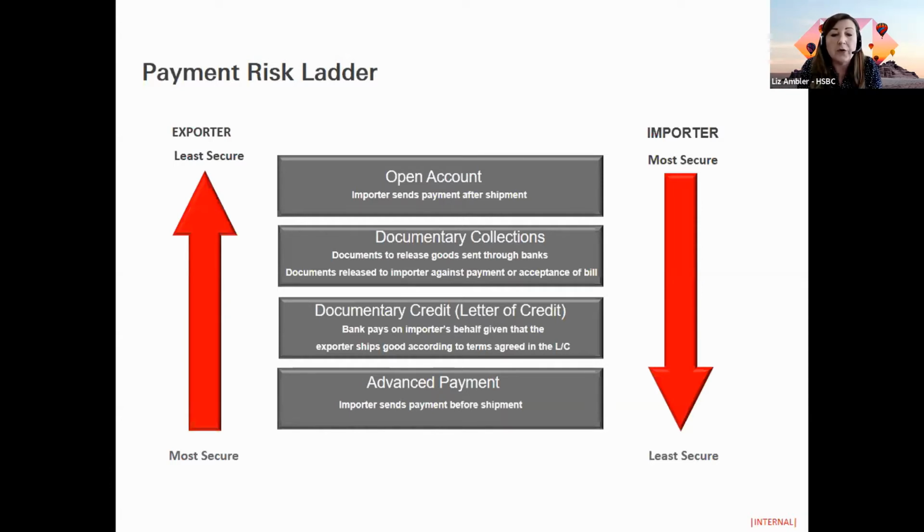The other type of documentary collections is the documents against payment, also known as cash against documents. This provides the exporter more security because the documents, such as bill of lading, are released to the importer only once payment has been made.